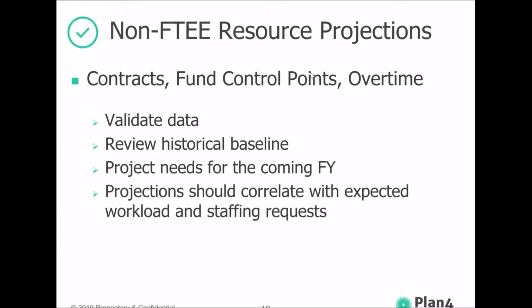Okay, just a quick note on the other resource request areas. When it comes to contracts, fund control points, overtime, fee providers, I didn't put that on here. What we want the services to do is look at their historical data, validate it. Again, there is data cleanup to be done, certainly with the FTE as well, right? We all know T&Ls can get lost. Fund control points, who owns them? Contracts, where are they assigned? Are they being tracked and managed? Is overtime being correctly recorded back to the service based on how the services are organized? All of those are things that, in the first year of a business planning process, or taking a close look at this, sometimes we surface issues.